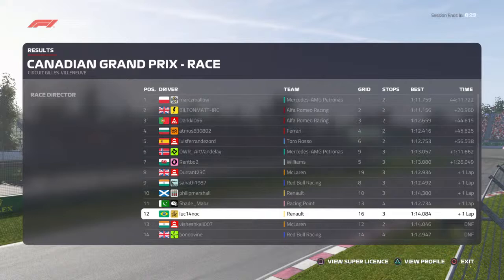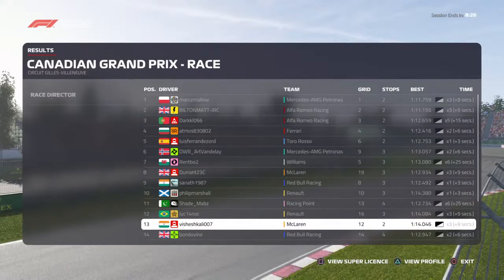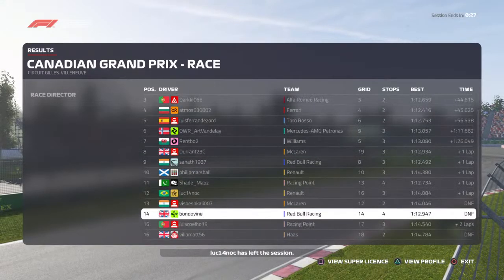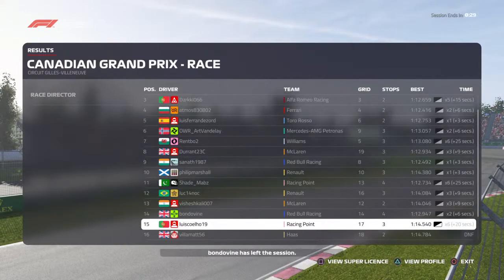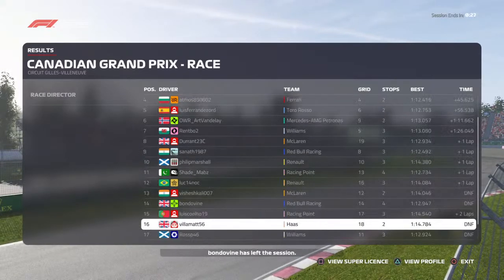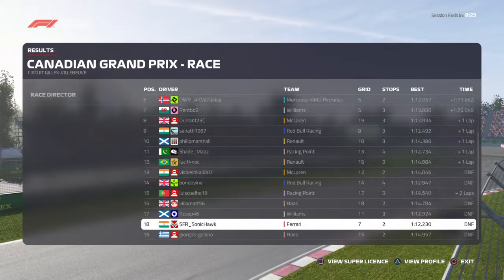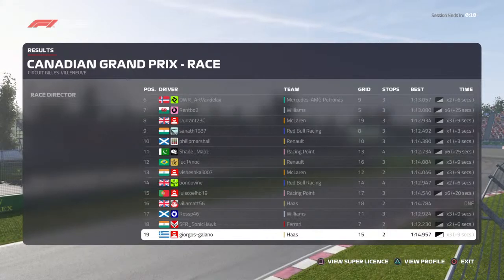Blue 14 coming in P12. Vishesh coming in P13, DNFing. And Louis Bondevine also DNFing. Luis Coel P15, didn't DNF, but a bit of a slow ride. Villamat P16, Ross P17, Sonic Hawk in P18, and Georgios Galano in P19.